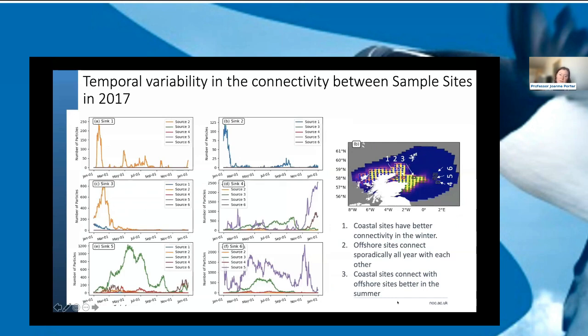Some of the findings that have more recently been coming out from the work is that coastal sites have better connectivity during the winter months, whereas the offshore sites that we're studying have a possibility to connect sporadically all year with each other. And we're finding that coastal sites connect with offshore sites better during the summer months. This was an example year where the model parameters were taken from 2017 data.